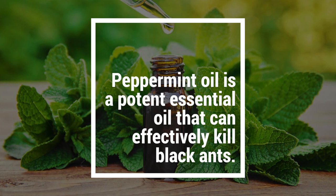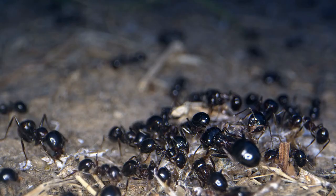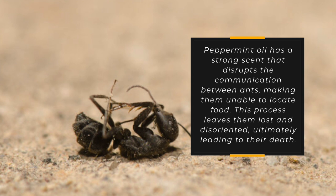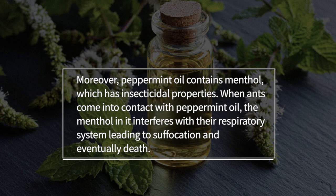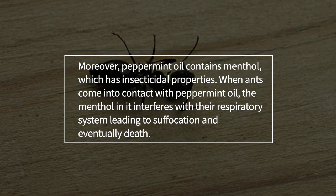4. Peppermint oil. Peppermint oil is a potent essential oil that can effectively kill black ants. Ants have an acute sense of smell, and they use it to communicate with each other. Peppermint oil has a strong scent that disrupts the communication between ants, making them unable to locate food. This process leaves them lost and disoriented, ultimately leading to their death. Moreover, peppermint oil contains menthol, which has insecticidal properties. When ants come into contact with peppermint oil, the menthol in it interferes with their respiratory system, leading to suffocation and eventually death.